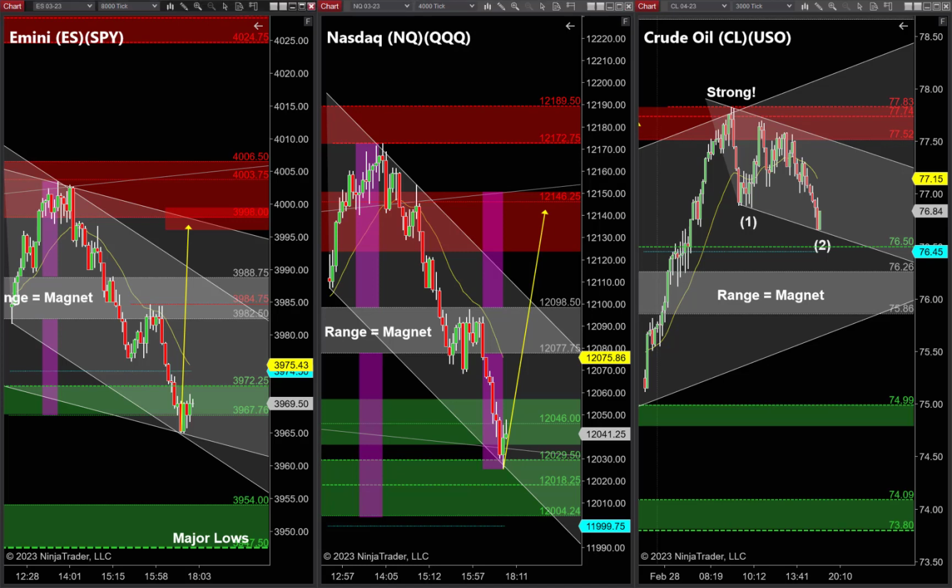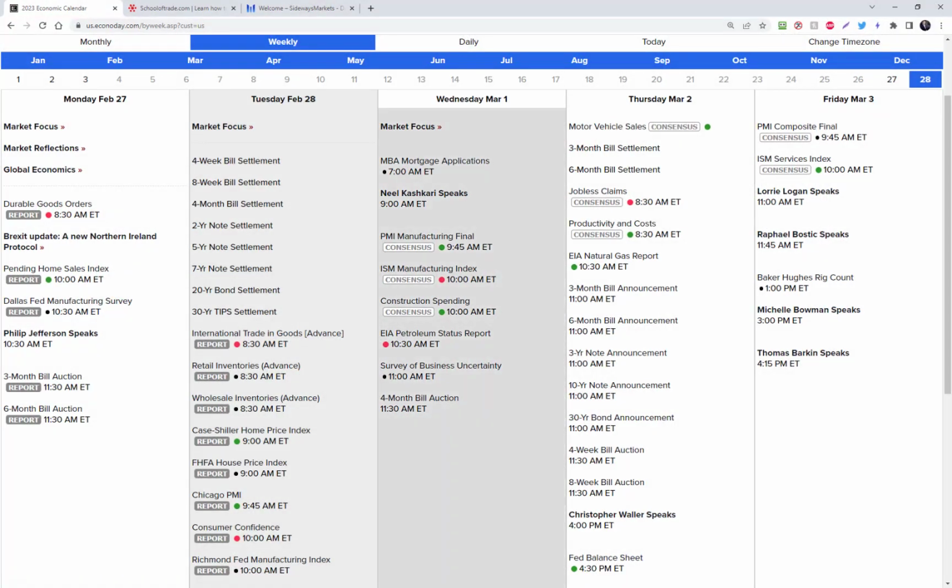Before we jump in and talk about all my favorite trades for tomorrow, let's double check the news schedule for tomorrow just so we all get on the same page here. Tomorrow is a brand new month. And as I talked about in last night's video, we do expect there to be an uptick in volatility as we transition into a brand new month.